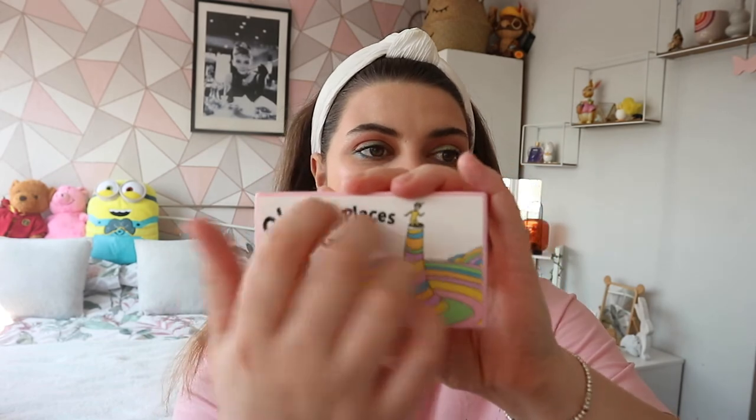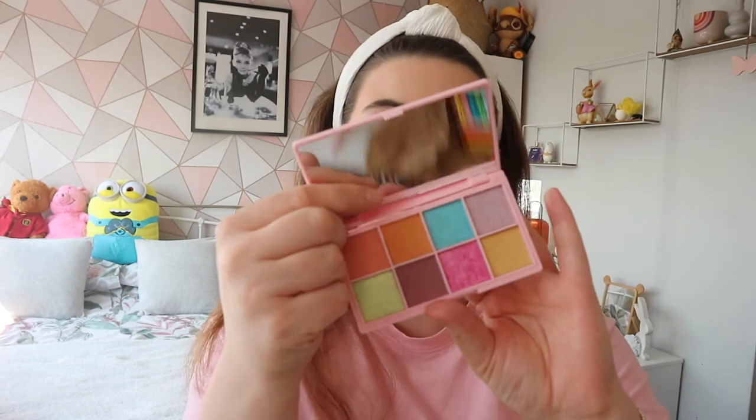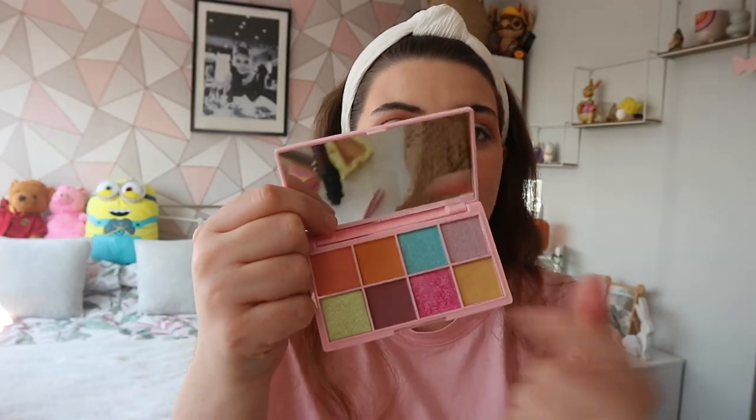And then for the eyeshadow, we have got All the Places You'll Go, which just looks like this. Again, let's have a little look at it, shall we? This is what it looks like. To be honest, I thought it'd be rubber, because I know some of their palettes have rubber ones. And then this is what the color story looks like, that blue and that pink.